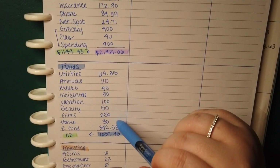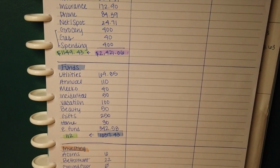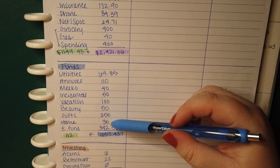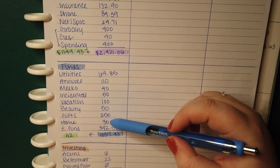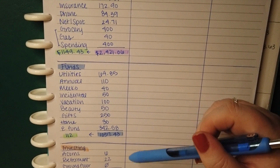Home, $30. This covers things like batteries, light bulbs, trash bags, the typical. I was finding that if I didn't have this separated, it was being forgotten. So I started this fund a little bit ago.